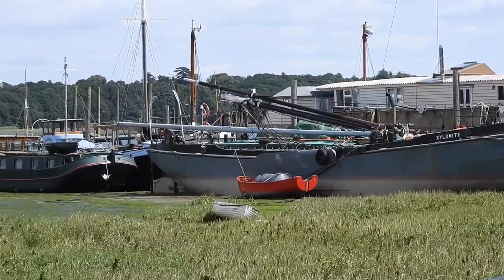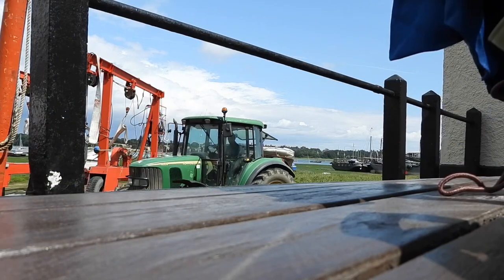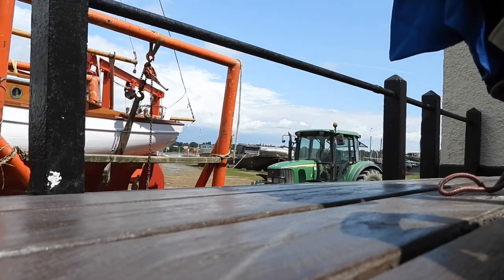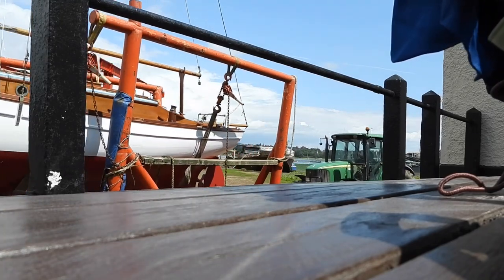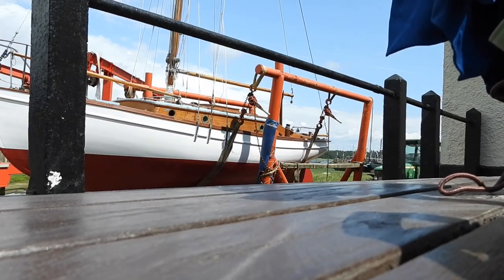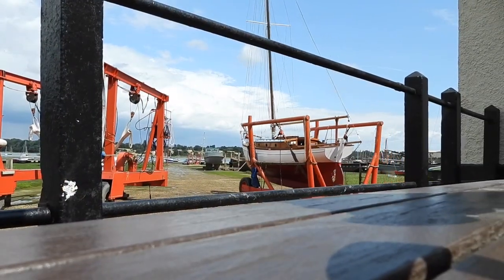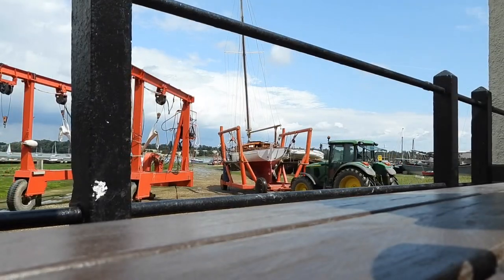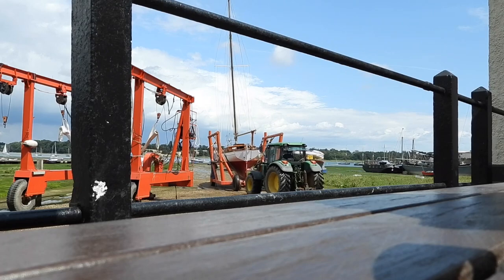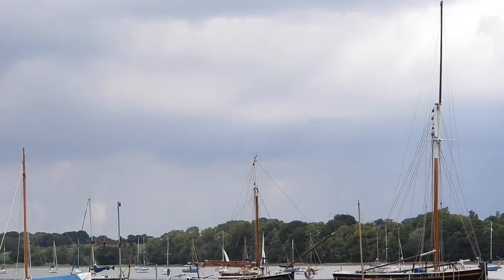I've just arrived at Pin Mill. Just decided to sit here and have a coffee, and naturally something happens right in front. Taking a yacht down to put it in the river. And you can get a better picture of your barge.